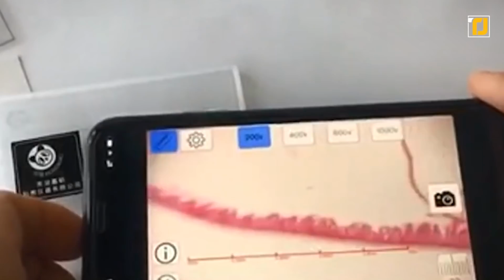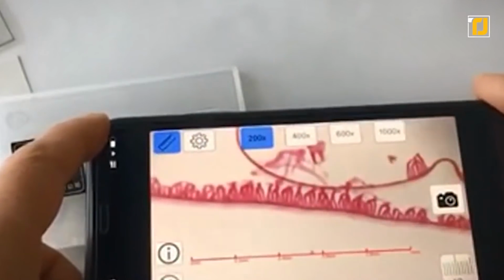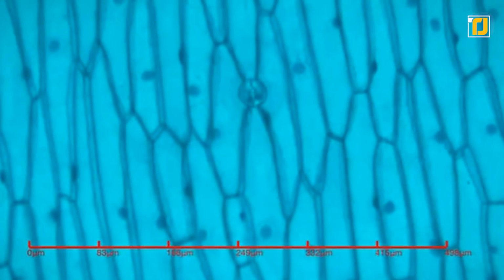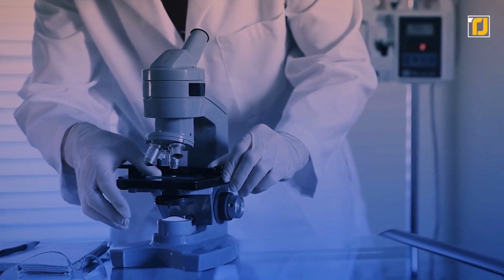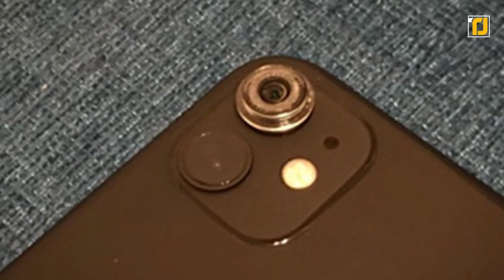The IMICRO Q2 is super easy to use. It only takes a minute to stick onto your phone and configure it to see things that even the naked eye can't see. This includes cells and the scales on human hair. The quality of the images produced is on par with professional microscopes. It has adjustable magnification too, and there's less distortion compared to normal desktop microscopes. It's also pretty affordable at around $30.